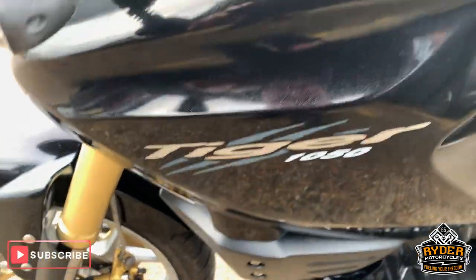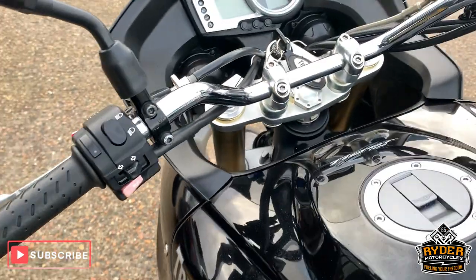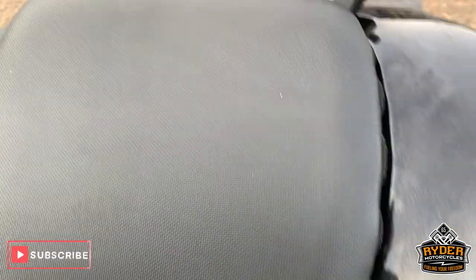It is a 2010 plate, so I would expect worse. This is rather nice condition. So coming up to the top, really nice tank, no dents, no scratches, etc. Nice seat as well.